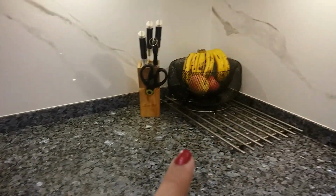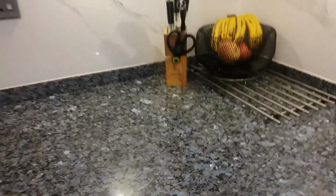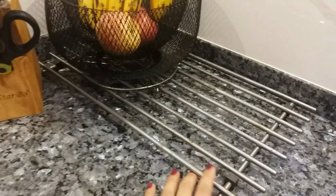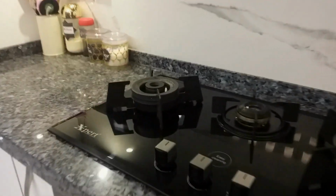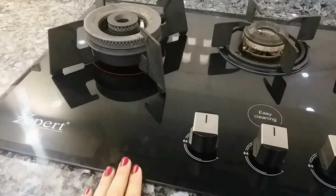So now move up here on the counter. I just always try to keep the counters clean with minimum things on them. This is what I like. Here I have this fruit basket and knives stand, and of course a stainless steel stand for hot pots. And in between I have my gas stove, which has three burners and a glass top.